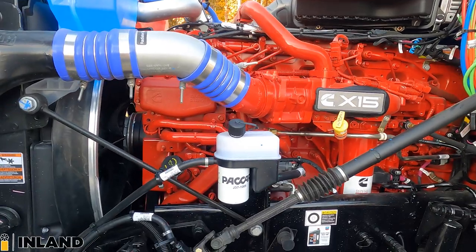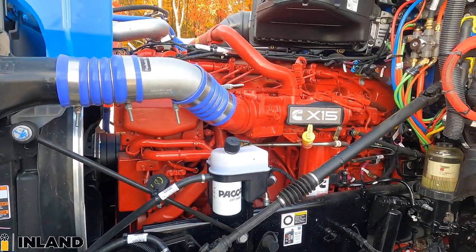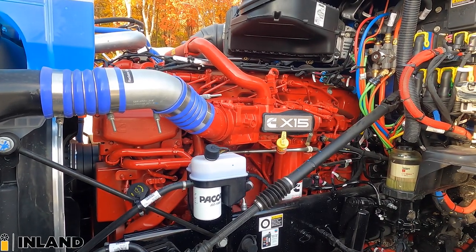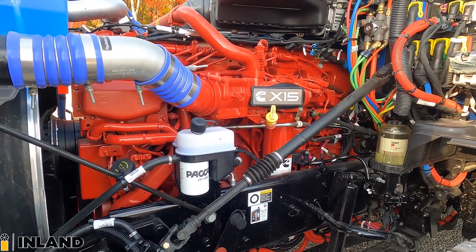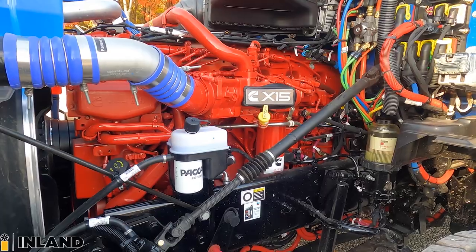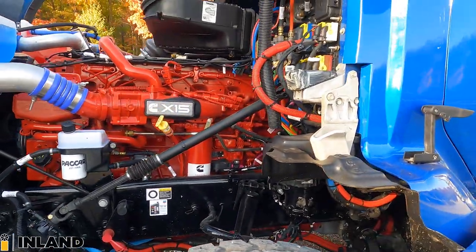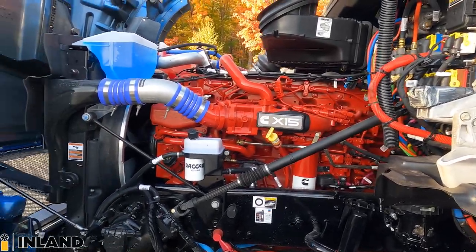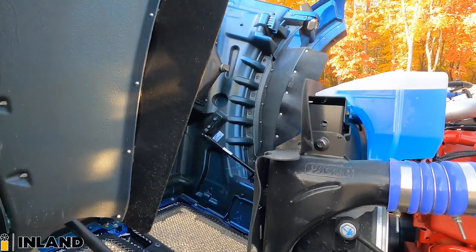And what makes it extra responsive is it is paired with an Allison 4500 RDS transmission. This is the most bulletproof combination here that you can get. Lots of power, keep up with traffic when you're rolling down the highway, and it just does a fantastic job for a P&D dump application. Just love it.